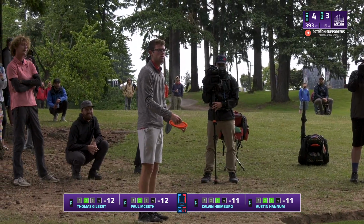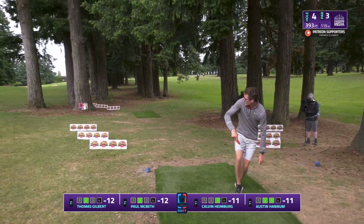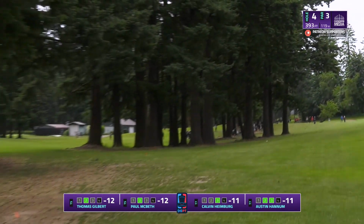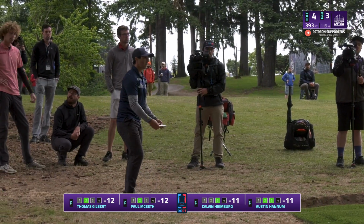Wow. And he went pure hyzer. Yeah, and I think he's putting for birdie from there. It's such a big shot to not have it flex out at all and still get it to... I mean, it's just one arc, and it's at 400 feet.